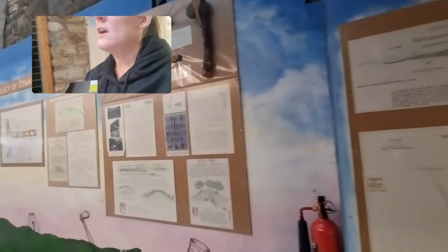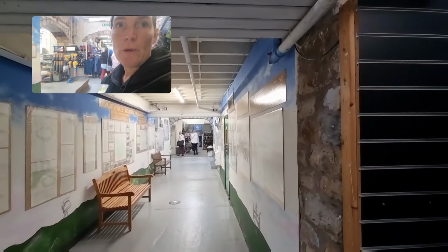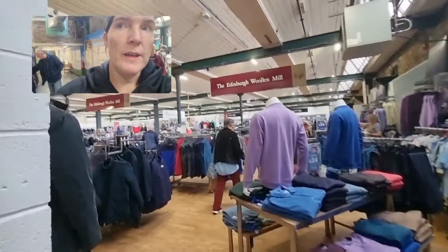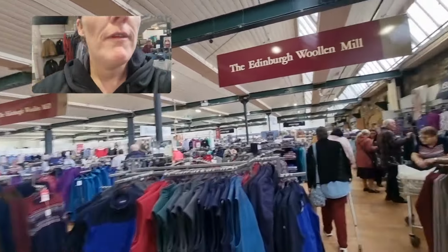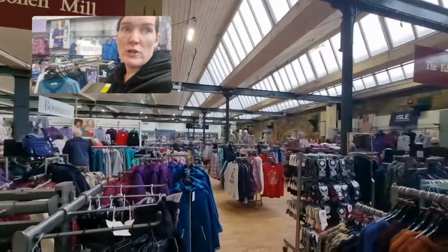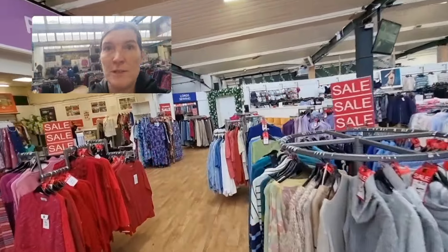But walking down here, I don't know why they've closed the museum part off. At one point, you could go in and look at different things, what this place used to be. And again, it's no longer there. So, I continue to walk in this part, which I must say hasn't changed all that much over the years. This has always been the main clothes section, school wear, outdoor wear, things like that.